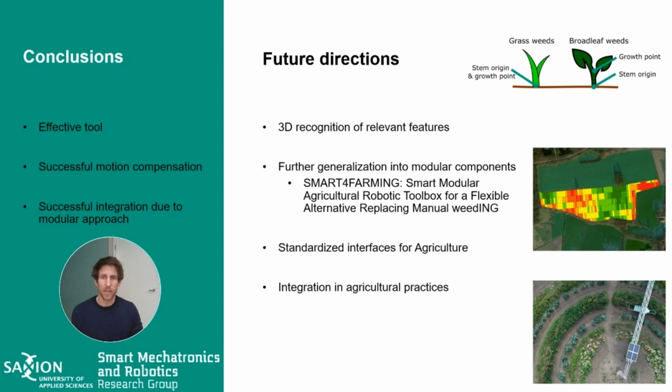So, in conclusion, we developed an effective tool for weed removal, which proved a good solution, especially for smaller weeds. We were able to integrate that in a positioning module, which also allows for compensation of vehicle motion. Because we kept modularity in mind from the very beginning, we could easily integrate the solution with an existing robot.